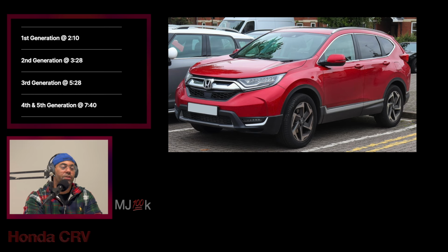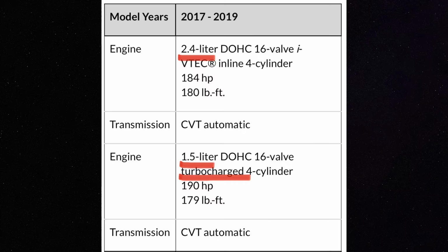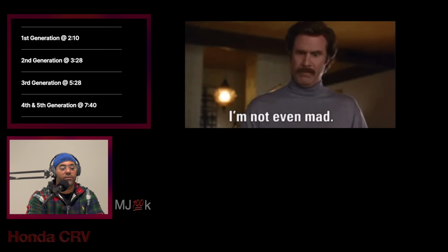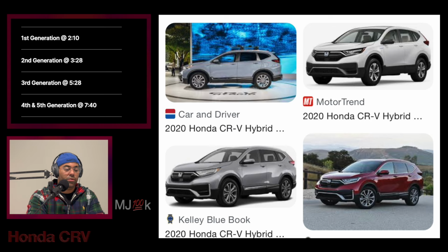For the fifth generation CRV starting in 2017, they made a 1.5 liter turbocharged direct injected engine. So depending on the trim package, you could either get the 1.5 liter turbo or the 2.4 liter direct injected engine. Starting in 2020, you could get either the 1.5 liter turbo or a new 2 liter hybrid powertrain that gets up to 40 miles per gallon in the city and 35 on the highway. Now, if I had to pick between these three engines, personally, I would get the 2 liter hybrid.